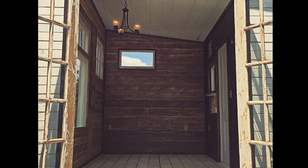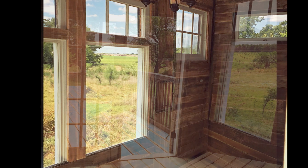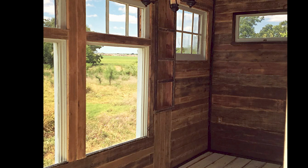After we got the electric in and we covered the walls, then the fun part started. You couldn't wait to get to this place, just dressing it out. And we had a lot of ideas for it.